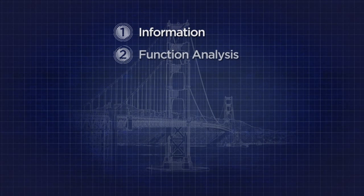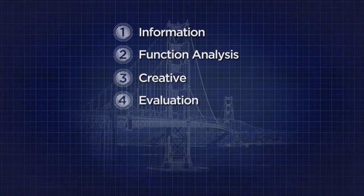The function analysis phase analyzes the project to understand the required functions. In the creative phase, ideas are generated on ways to accomplish the required functions, improve the project's performance, enhance its quality, and lower project costs. The evaluation phase involves evaluating and selecting feasible ideas for development. The development phase takes these selected ideas and turns them into fully supported recommendations.